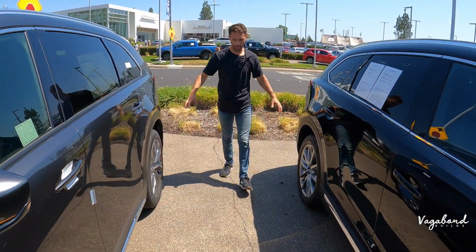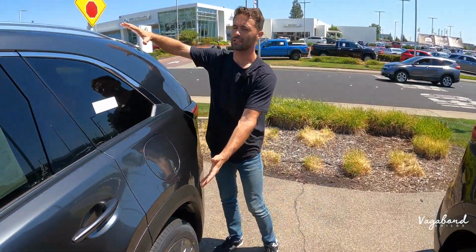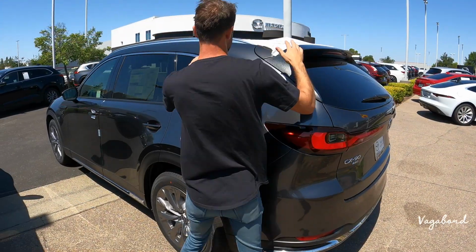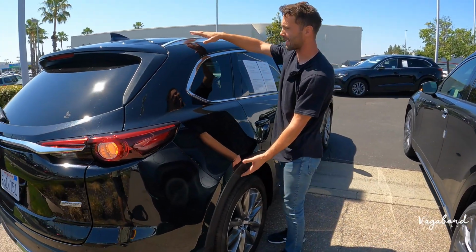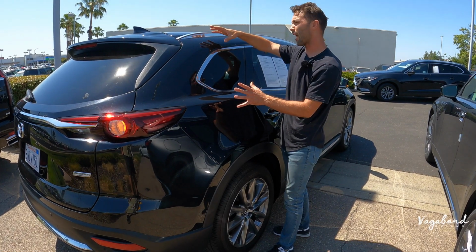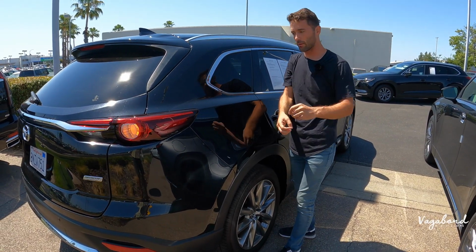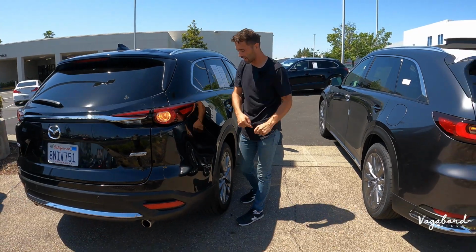Coming over to the back ends, this is where we're also going to see a lot of differences. Get a load of that back rear quarter panel area with that glass on the CX-90 and the new look. Compared over to the CX-9, again, a little bit kind of more squished. This gives you a little bit more sportback feel on the CX-9, whereas the CX-90 is a little bit more bubbly, bigger, kind of fuller SUV feel.